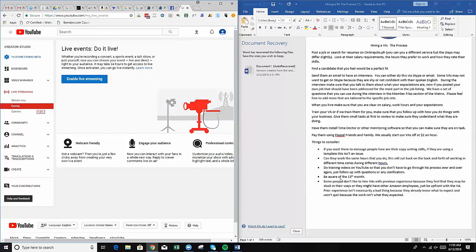So if they're working 40 hours a week, what you would do is pay them that amount of money for the full month. If it's not something that you're going to be able to do, then I wouldn't get a VA, because it's something that they're going to be expecting.